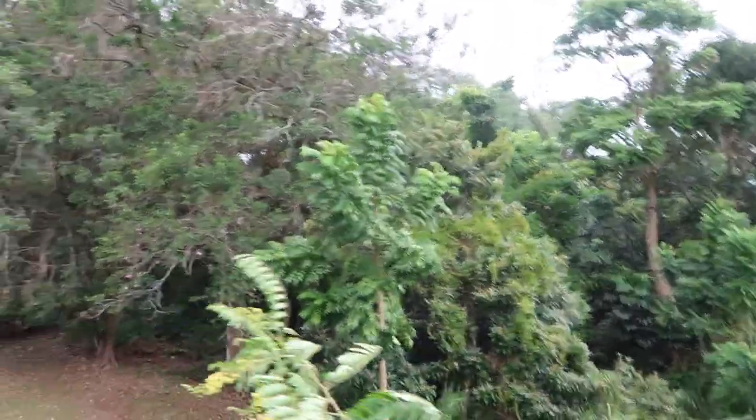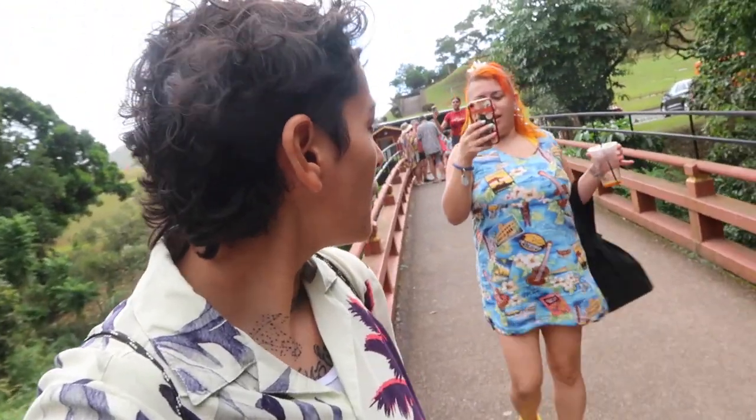Byodo-In Temple. It's been here for 900 years. So I'm looking at it right now, and I'm telling you, it's huge. Oh, there's a bell too. Longevity of life and achieve all of your dreams.